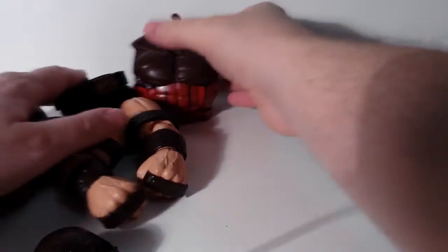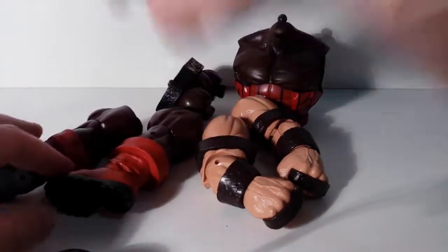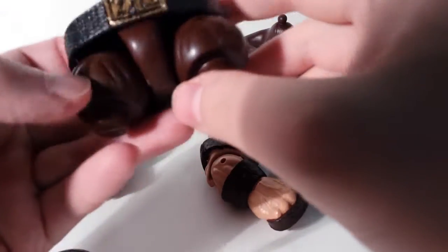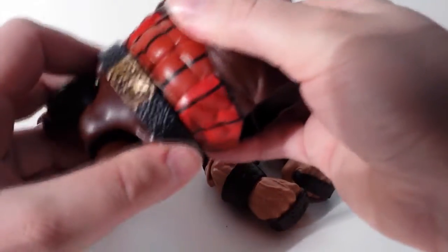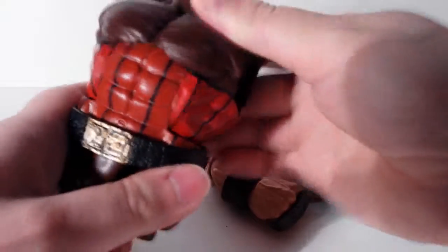So, let's get Juggy together. Let's get Juggy with it. Oh god. So, yeah. It's pretty good. This plastic is different. It's hollow. The belt can come off, but it kind of sits, I guess, to hide this joint. You have to have it down to rotate. It kind of gets in the way and inhibits the articulation. But it does have this. This is a good touch. I don't have this on the Marvel Select.